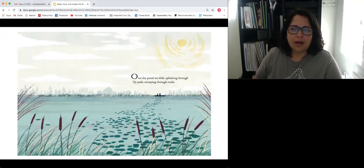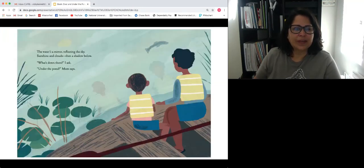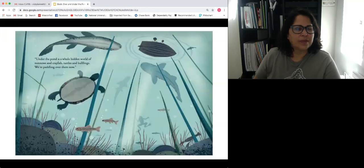Over the pond we slide, splashing through lily pads, sweeping through reeds. The water's a mirror reflecting the sky, sunshine and clouds, then a shadow below. "What's down there?" I ask. "Under the pond," Mom says. Under the pond is a whole hidden world of minnows and crayfish, turtles and bullfrogs. We're paddling over them now.